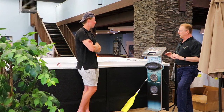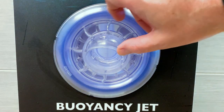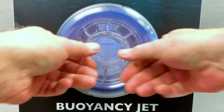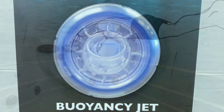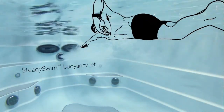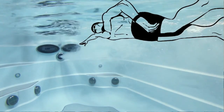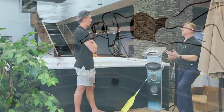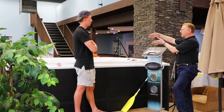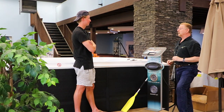Now the other thing that we have centered in between it but below it is a buoyancy jet. And that buoyancy jet is a stroke of brilliance, because what that allows you to do is really fine-tune your swim to the swim spa, or rather the swim spa to your swim. None of us are symmetrical. Which is your stronger side, Nick? Left or right? Right side. Right side, okay. So when you're out swimming in the lake, it doesn't come into play, but when you're in a narrower area and you want to maintain your perfect position, it'll come into play.